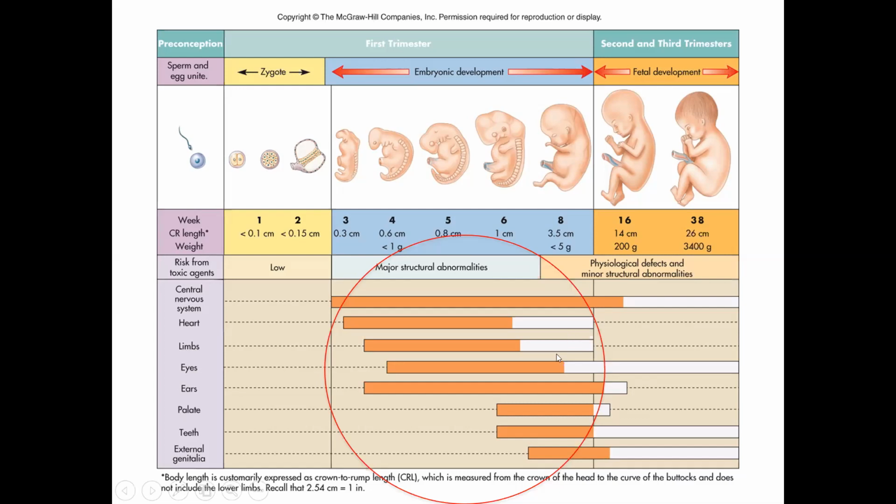So even though it doesn't look like a baby yet, the cells that are going to be part of the central nervous system, the heart, the limbs, the eyes, the ears, the palate, the teeth, and the genitalia are well under development. This is a critical time for everything to go normally, for good nutrition to be happening, for mom to be avoiding things that might be harmful, because if something goes wrong here, the pregnancy could end in a miscarriage. So it's very, very critical, which is how it gets its name.